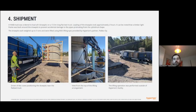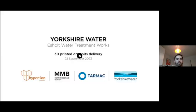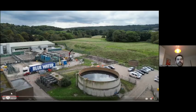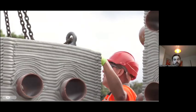It was then time for us to ship those four large structures at the back of a truck. This truck then arrived in England, in Yorkshire, where the engineers' team and the client's team were very excited to see how they would perform. And this is a small video of the site. As you can see, this is a water treatment plant.